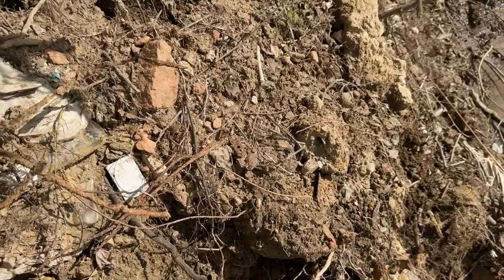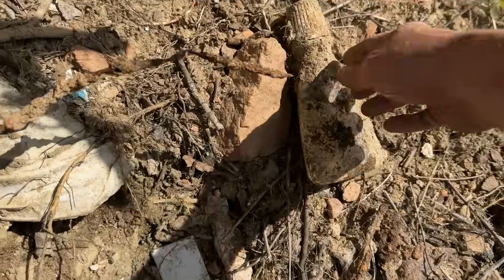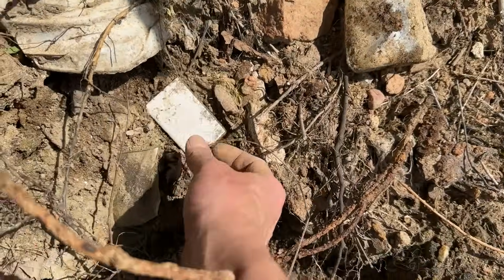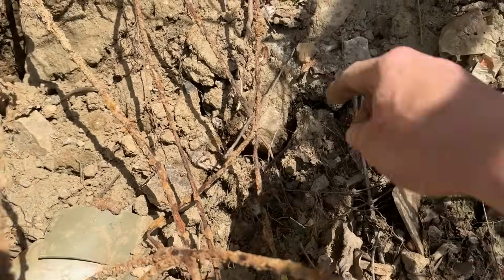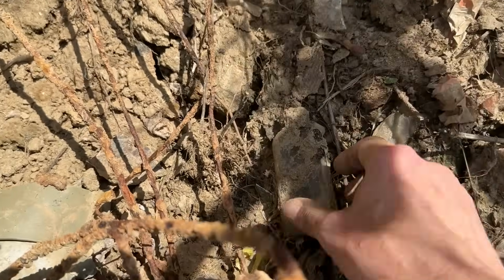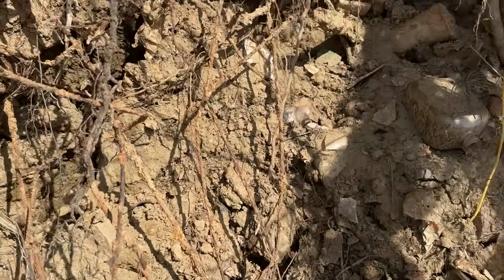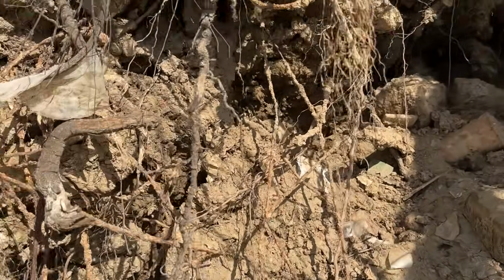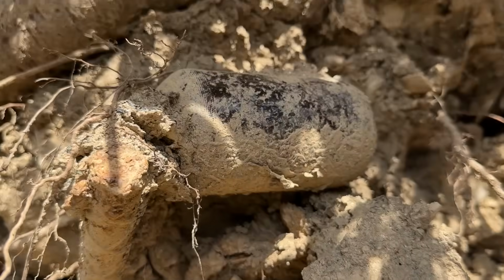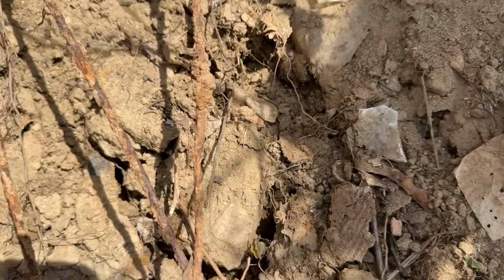Okay, so where is it? Where's that pesky thing? I think I passed it. There's a bottle right here. It's still got a plastic cap on, so it can't be that terribly old. Looking underneath metal and stuff, I see more. Here's a bottle. Oh, that's cool. I love how this is set up because now I don't have to dig a huge pit. This is just all along the side. You can see this right here, probably a Clorox bottle. This right here, another cool looking bottle.